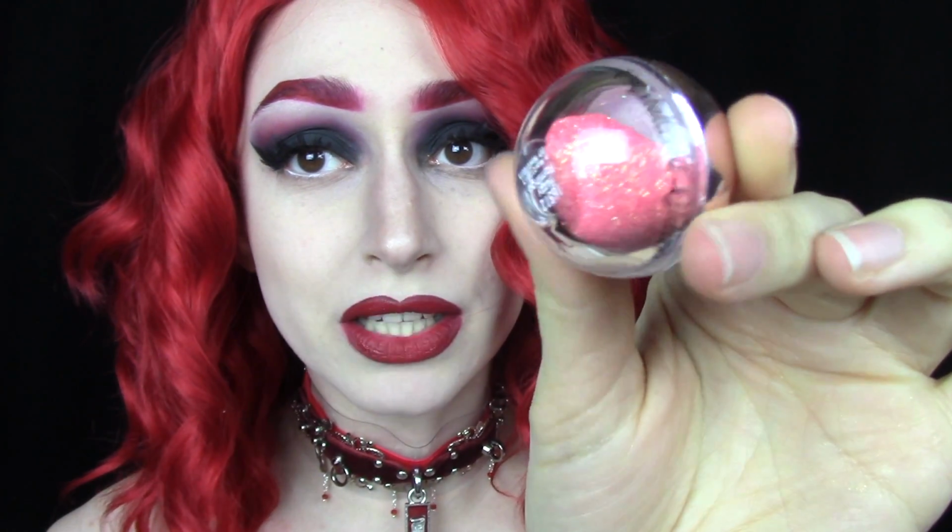And then speaking of glitter, I have a couple of favorite glitters. My favorite brands of glitter so far have been the LASPLASH glitters. They come in little baggies like this. This is one of my favorites. This one is called Fuzzy Flamingo. It's a beautiful pink glitter with green reflect. So gorgeous on the eyes.